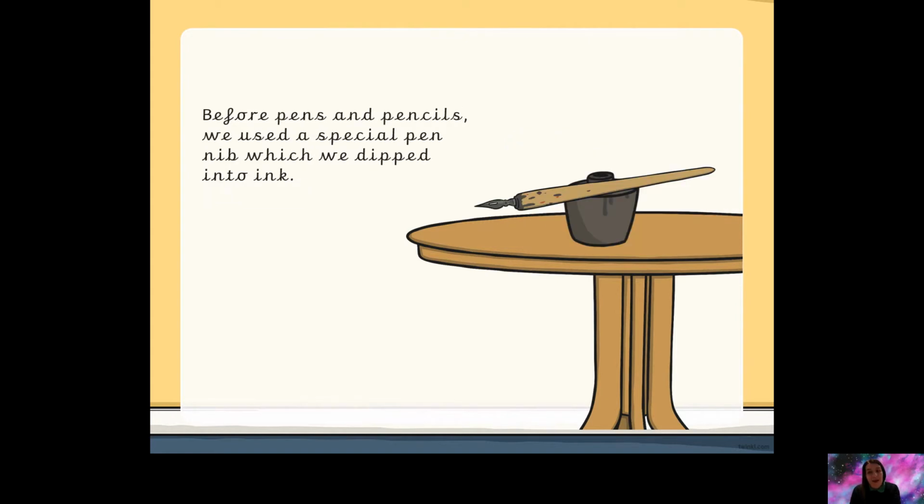And before we had our Smurf pencils and Busy Bee pencils and pens, we used a special pen nib which we dipped into ink. So in the past, they didn't have pens and pencils like we do now in school with our felt tips. They had to have a special pen nib which was dipped into ink.